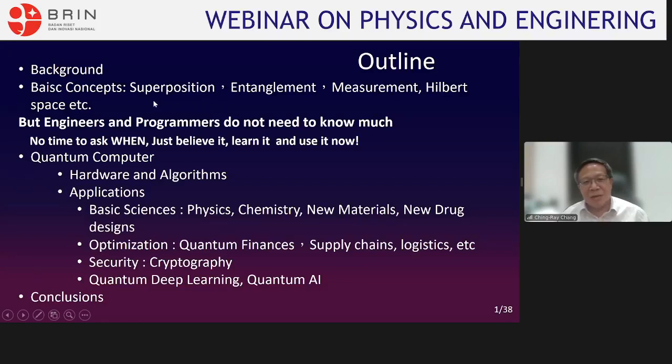It uses several new ideas or concepts from quantum mechanics. Mainly today, I will mention superposition and entanglement. And in quantum mechanics, one important thing is measurement. The quantum computer is a constructed machine where we can manipulate and operate everything inside the Hilbert space.